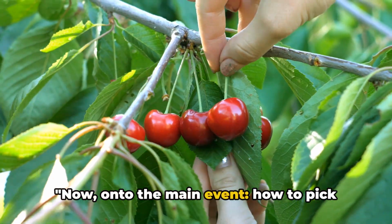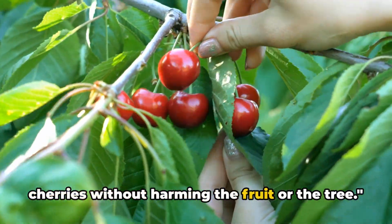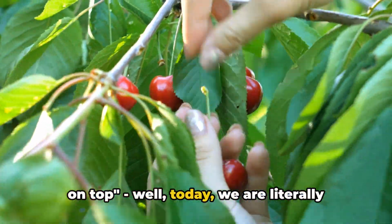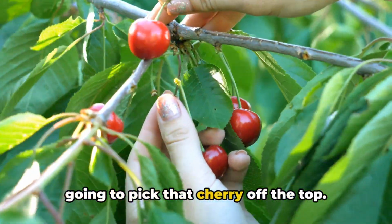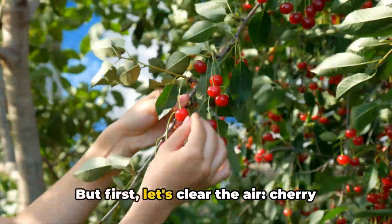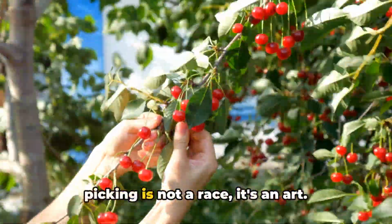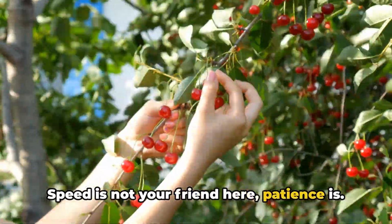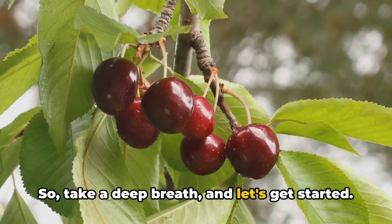Now on to the main event, how to pick cherries without harming the fruit or the tree. We've all heard the saying, the cherry on top. Well, today, we are literally going to pick that cherry off the top. But first, let's clear the air. Cherry picking is not a race, it's an art. Speed is not your friend here, patience is. So, take a deep breath and let's get started.